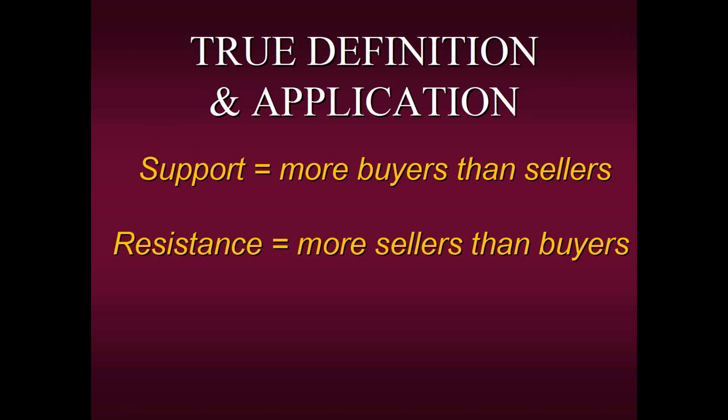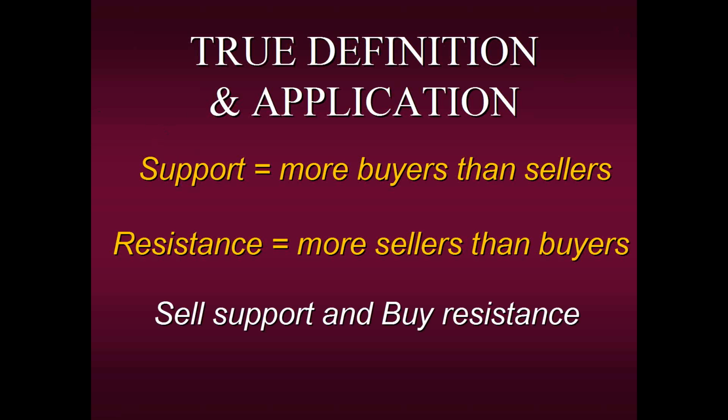Were they required or guaranteed to stay there? No. Sometimes they were there for 5 days, sometimes they were there for 5 minutes, but ultimately they would pull their order and they would cancel it. Same thing with sellers. It just means that there's more resistance equals more sellers than buyers, because a large order came in to sell at a limit at a certain price. Okay? But there's no guarantee that those orders are going to stay there. So we just want to do the opposite. We want to sell support and buy resistance.